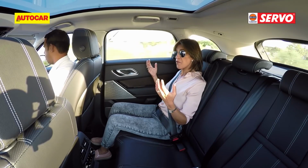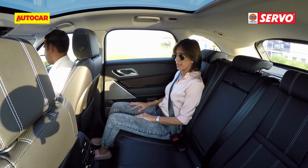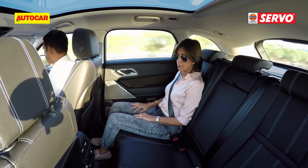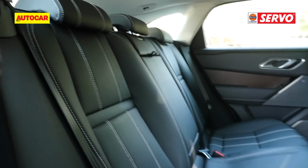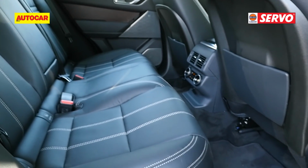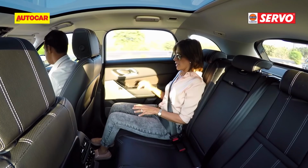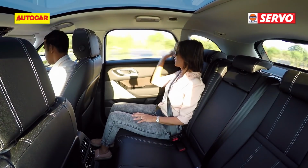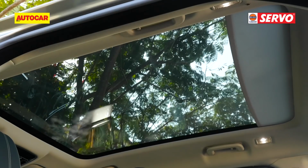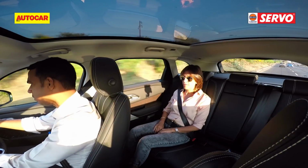Now, if you're going to spend time in the back seat of the Velar, you'll find there's more than adequate leg room over here. Even full-size adults will be extremely comfortable, but the seat is purely for two. The third passenger will really have to straddle the central tunnel and deal with the console that comes way back into the rear passenger space. You sit quite low, the window line is high, the window area is small, but you never feel hemmed in at the back, and that's thanks to this large panoramic sunroof that really makes it feel open and airy.